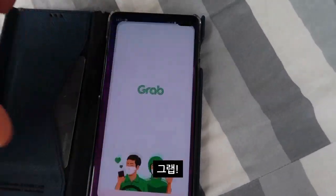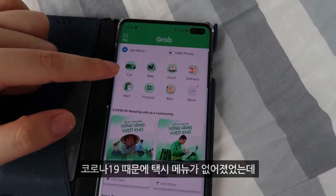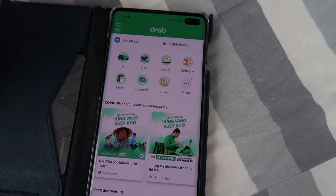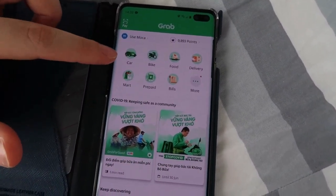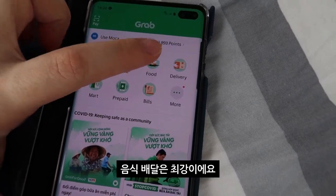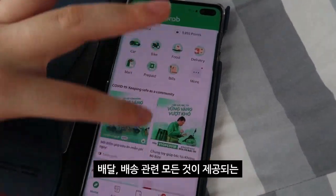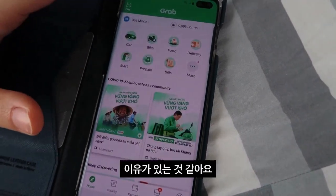Grab is a delivery service for everything. Oh, so they opened the taxi apps again. It used to be closed due to the transportation laws here because of coronavirus. The lockdown prohibited Grab from operating, but now they are open again. And then food delivery, that's also popular as well. It's like everything is just provided here, and no wonder this app is dominant in Vietnam.